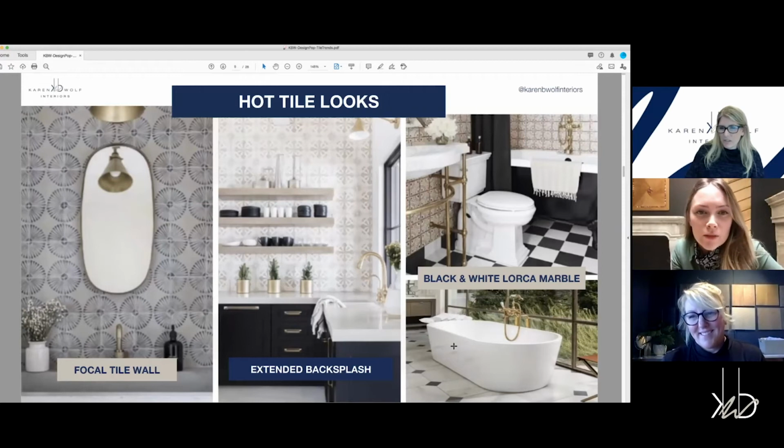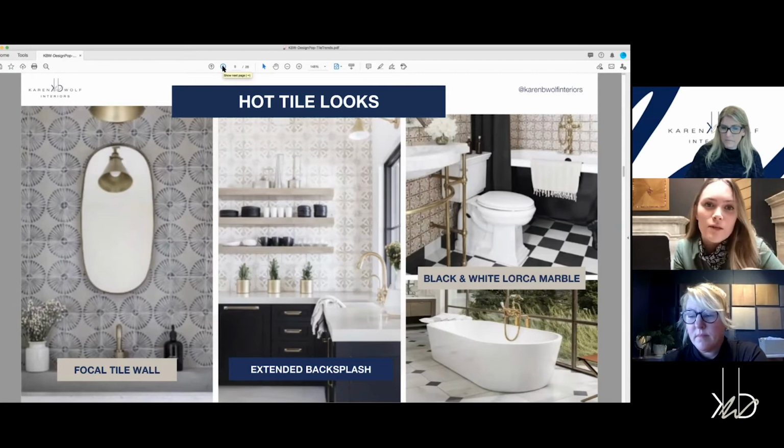Certainly on trend, but also very timeless, particularly that bottom image. That's our Spanish Lorca marble. So you can see, again, as Michelle recommended on our website, much more of the character of this material. There's so much movement and color variation from piece to piece, which really is in keeping with our collections overall. And that serves as a perfect complement to our handcrafted, varied in color pattern tile. So in that way, it's a very, very timeless image and installation.